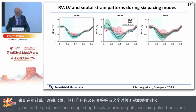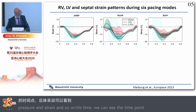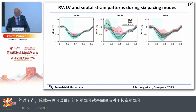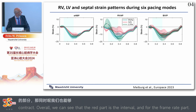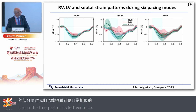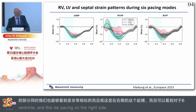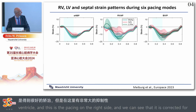And we can generate strains like in speckle tracking, and you see the red is the septum, the dark green is the left ventricular free wall, and this is the right ventricular free wall. Of course, they are pretty similar in His bundle pacing. In right ventricular pacing, you get the desynchrony, as we all know. In biventricular pacing, it's pretty well corrected, but there's a large variation in strain between the different segments, the shaded areas.